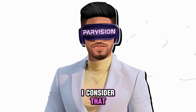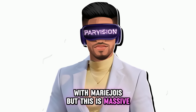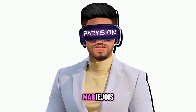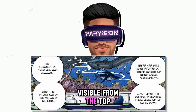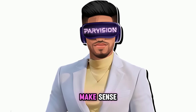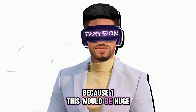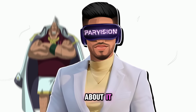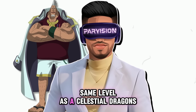Now, I considered that this is just sitting on top of the Red Line with Mer Joie, but this is massive. Not that we've seen all of Mer Joie, but I think a giant oceanic level aquarium would be visible from the top. But also, it wouldn't really make sense for this to be inside Pangaea Castle directly, because one, this would be huge, but also when you think about it, why would an insect like Kong be put on a permanent same level as the Celestial Dragons?